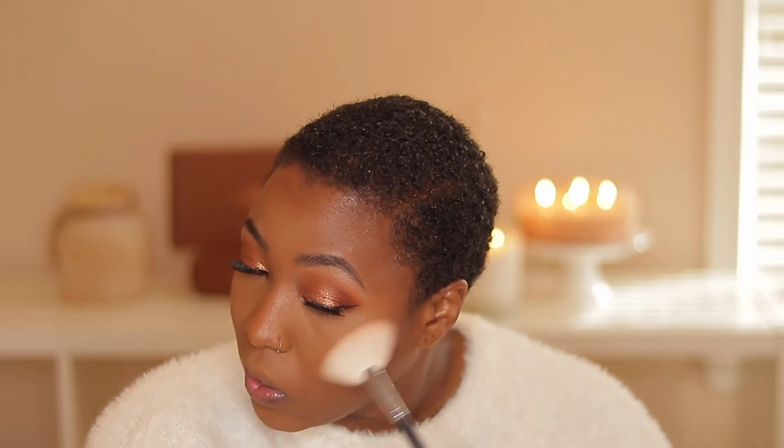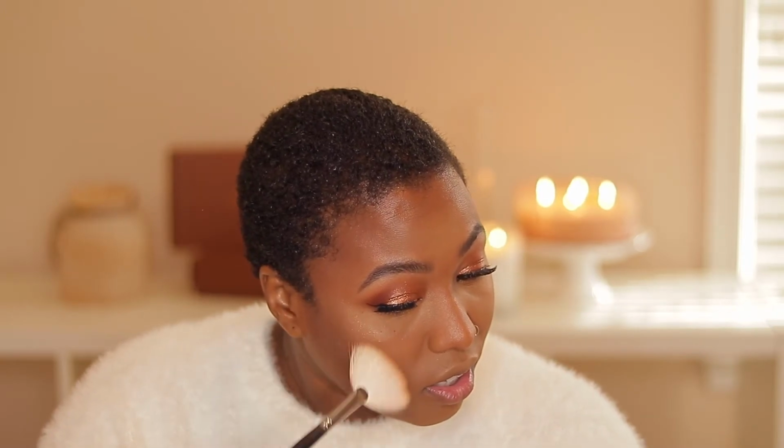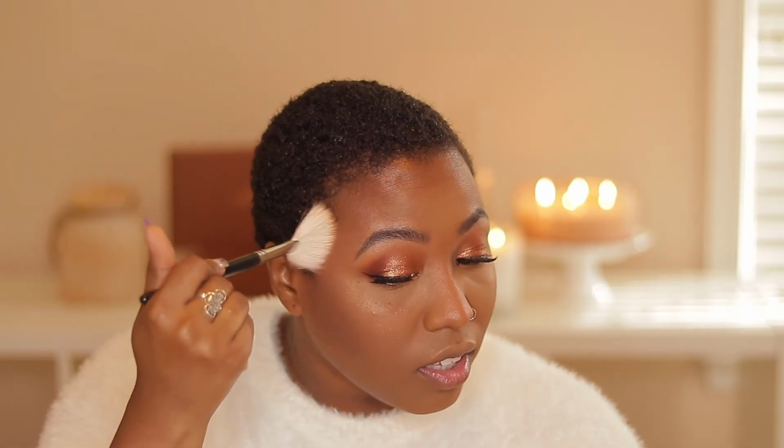Okay, next I'm going to be taking the CoverGirl True Blend Super Stunner Hyper Glow Highlighter in the shade Gilded Glory. This is like, whew, she's illuminating. And when I tell you a little bit goes a long way, a little bit goes a long way. I'm just gonna take that in the center of the bridge of my nose.